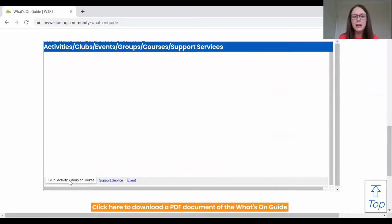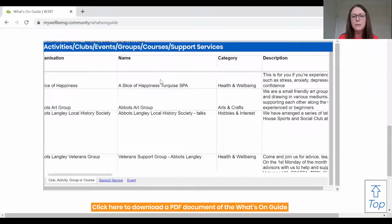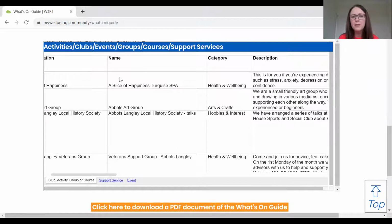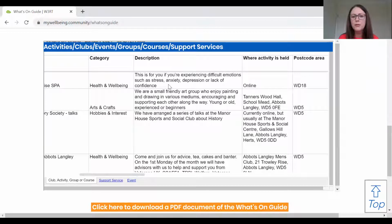So if I go back to the club, activity, groups or course, now they're listed in alphabetical order by organisation, so that you can see that the first option here is A Slice of Happiness, and then it moves on to Abbott's Art Group and so on. And then you can scroll along. So you've got the organisation name, you've got the name of the activity, and then you've got the category. So we've broken the activities down into different types to help you find something of interest. And then you've got the description.